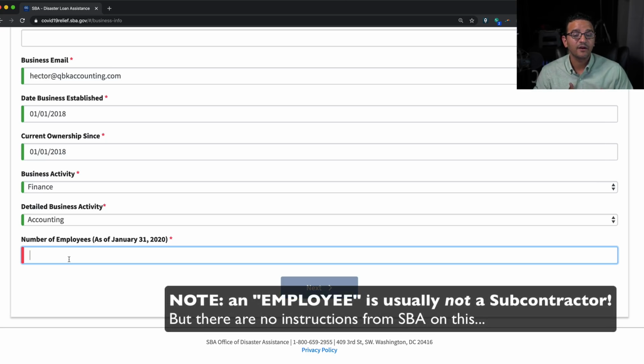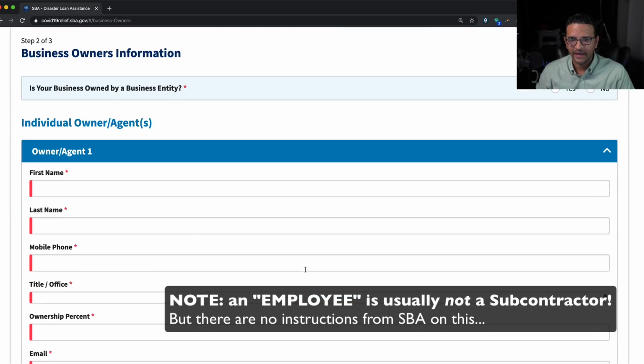And then number of employees. I don't know what the rule is, if it's supposed to be only W-2 employees, if it's employees including subcontractors, if the owners count or don't count. I don't know what the rules are, honestly. If you got employees, put the total number of employees, including the owners. If you only got subcontractors, I would just put the number of subcontractors. If you got a mixture, I would just stick with employees because that's a more accurate number. So I'm going to put 5 and then click on next, whatever your number is. Obviously, you're going to put that.